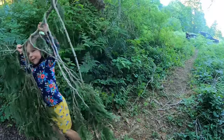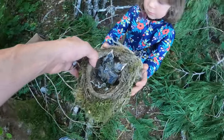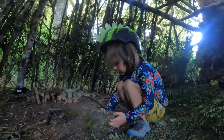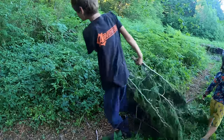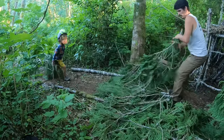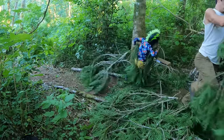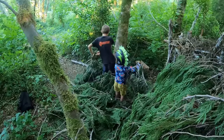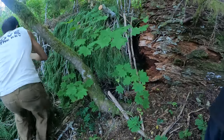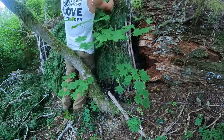This one's huge. Maybe I should just set it down. Why don't you put these inside of the box? Inside of there. Put them in the shelter in there. Oh my, there's so much good firewood here.